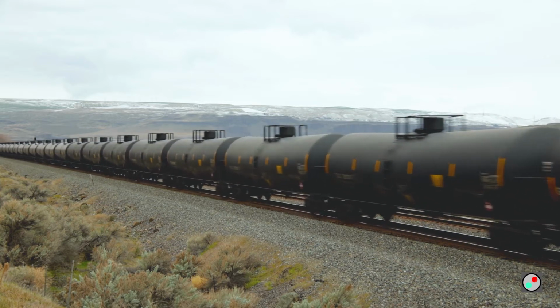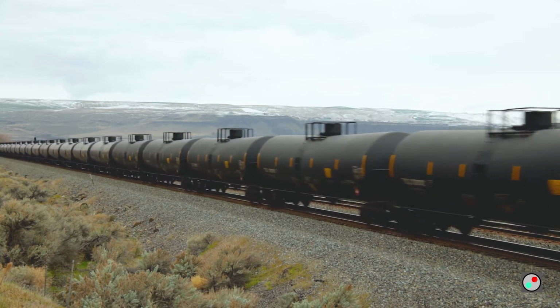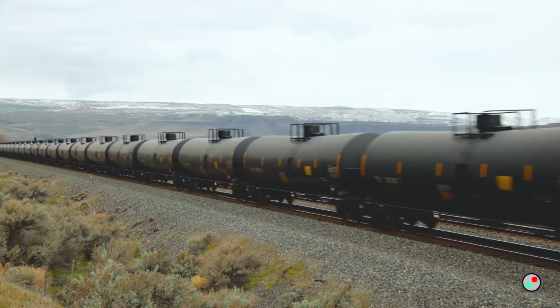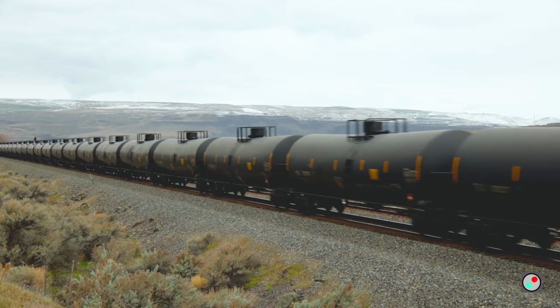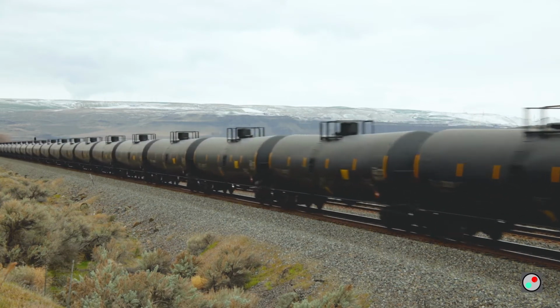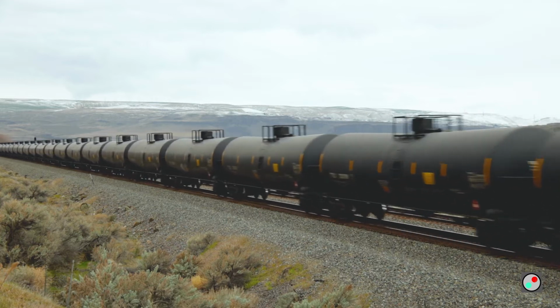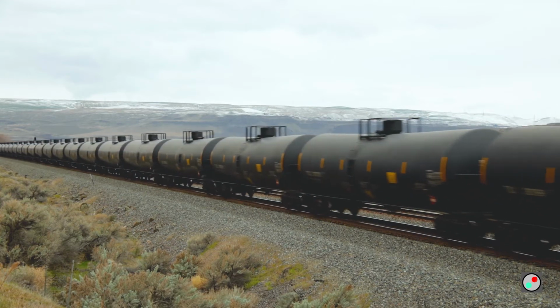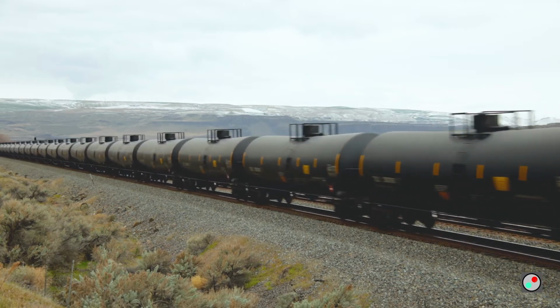These trains are quite a common sight through this area and can be seen coming down from Canada through Idaho on the Spokane International Line, through the Columbia River Gorge, down the Willamette Valley, through Pengra Pass, down the I-5 corridor all the way to Bakersfield, California. Once they arrive in Bakersfield, the trains are then unloaded to continue with the refinery process.